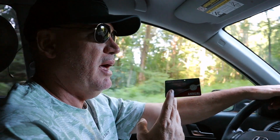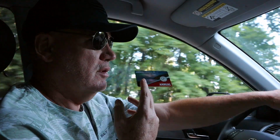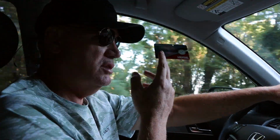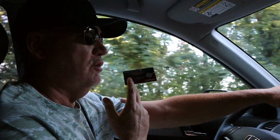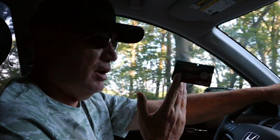If I didn't have this pass, just to get into the park here at Shenandoah would be $30 for a 7-day pass, and that's per vehicle. So $30 for just this park when I can buy this for $80 for the whole year, every park in America. So for us, that's why this is such a great value.